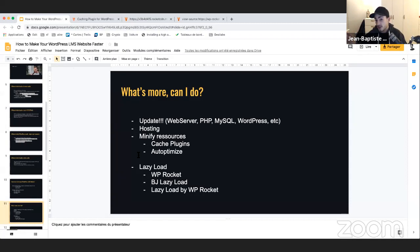And automatically, some plugins like Autoptimize or WP Rocket are going to retrieve all your CSS files and remove all the things which are not necessary to make them smaller at the end. And I guess you know that the smaller your website is in terms of size, the faster it's going to be. And yes, another thing which is important: about 60% of the size of your websites is just images, which is huge. So if you find a way to reduce the number of images you display on your website, this is going to help a lot.